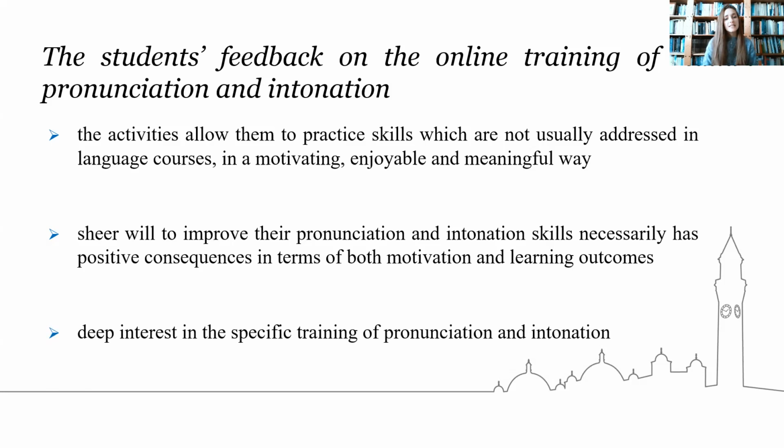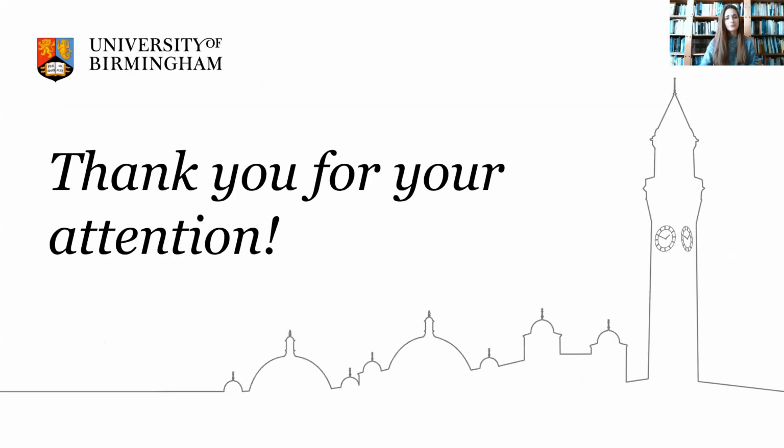And in the end, they also show a deep interest in specific training of pronunciation and intonation, not only to reach a native speaker-like pronunciation and intonation level, but also because they may be interested in gaining a particular accent or in acquiring some particular slang words, for example. And so they find these activities really relevant in order to achieve these purposes.